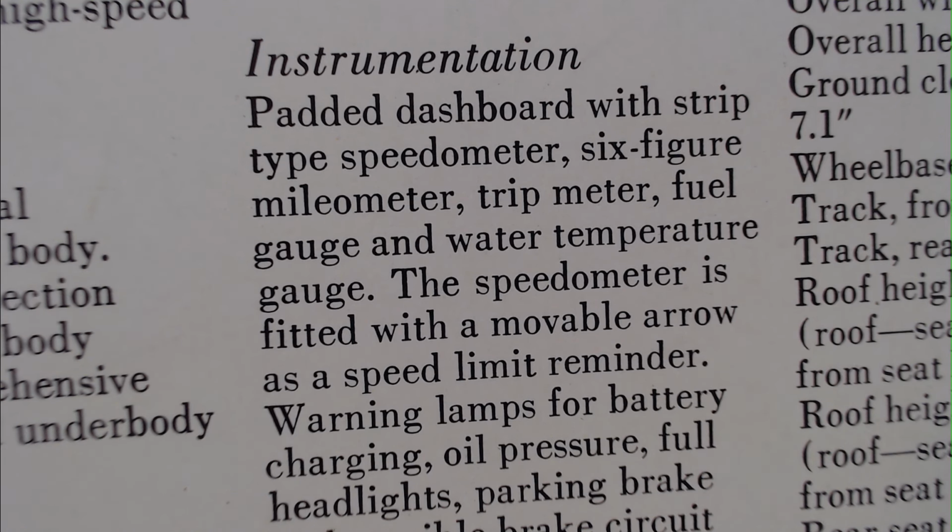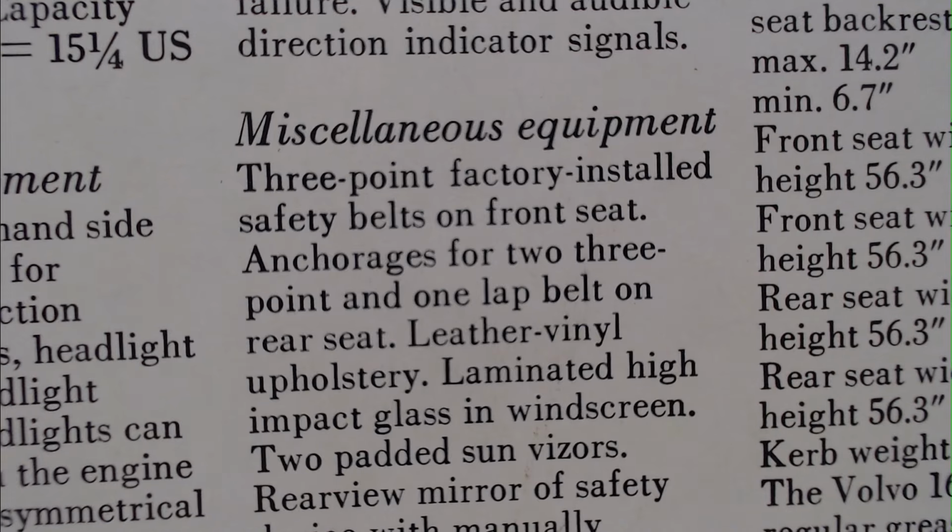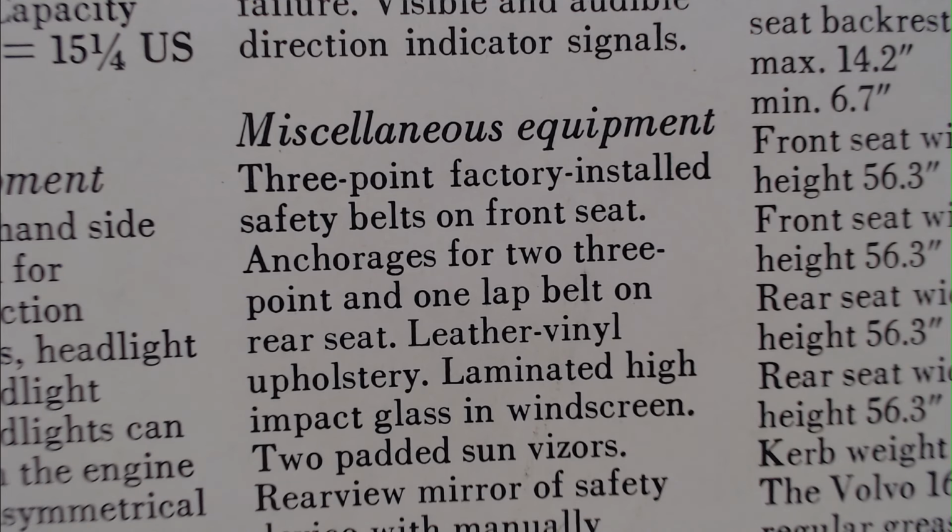Interesting. Warning lamps for battery charging, oil pressure, full headlights, parking brake and possible brake circuit failure, visible and audible direction indicator signals. Miscellaneous equipment, 3-point factory installed safety belts on front seats, anchorages for 2 3-point and 1 lap belt on the rear seat. So there you go. Volvo.